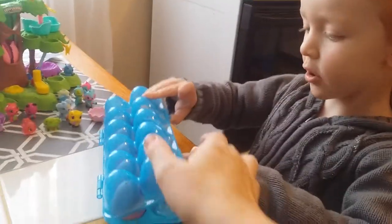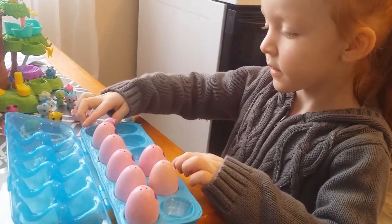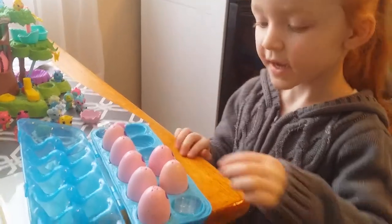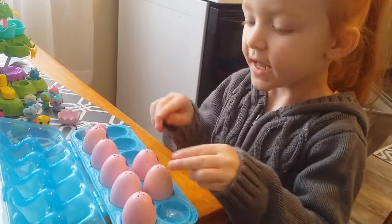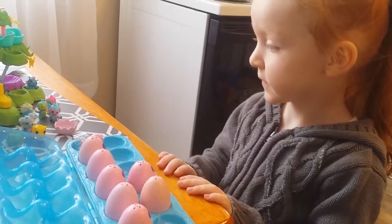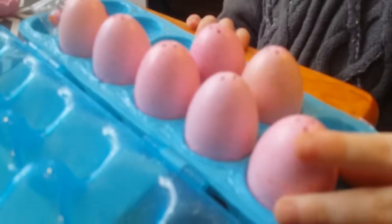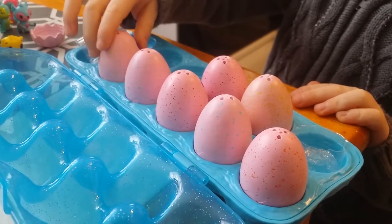All I have to do is open up the box. Okay. What season is this? Two. Yeah. How do you know they're season two? Because by looking at them. Because the box is blue and the eggs are pink, right? Okay, so how do we pick which egg we're going to hatch? Do the speckles mean anything? Yep. They mean Savannah. The yellow means Savannah, right?